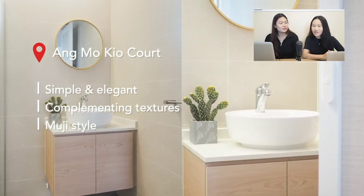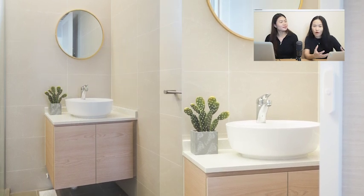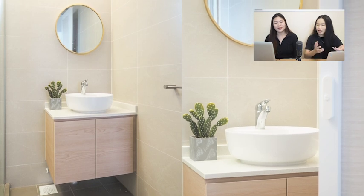Yeah, it does. I really like this bathroom, and I think the round mirror and the basin really helps to add form to the bathroom by breaking up the angular lines. So this warm and soft lighting also adds to the softness of the overall design, making it really comfortable to look at. I think it's perfect for a Muji style home.